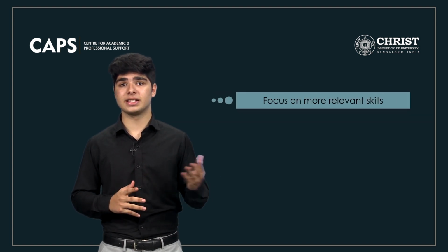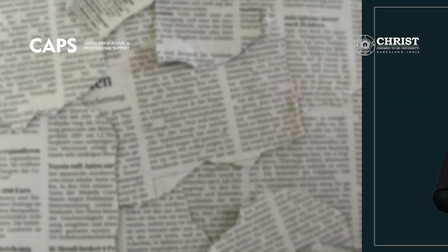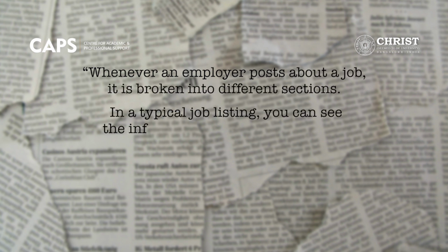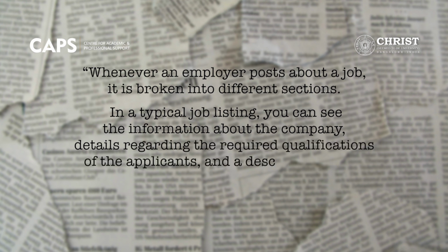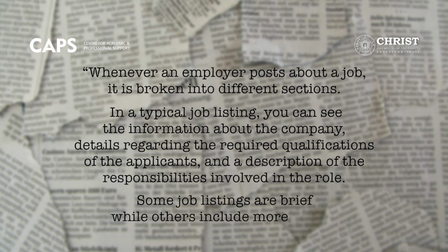Whenever you design a resume, it is important to focus on your most relevant skills and strengths. The closer your skills match the position, the better your chances of job search success. Whenever an employer posts about a job, it is broken into different sections. In a typical job listing, you can see the information about the company, details regarding the required qualifications of the applicants, and a description of the responsibilities involved in the role.